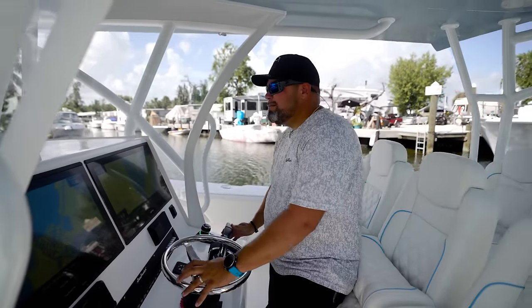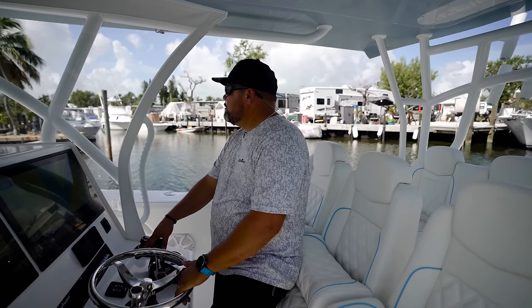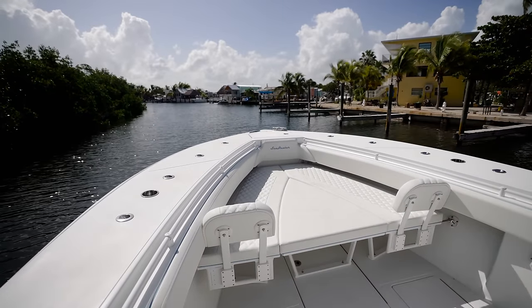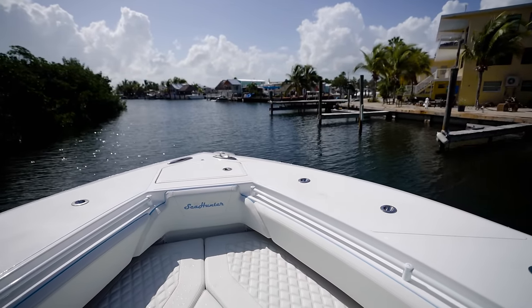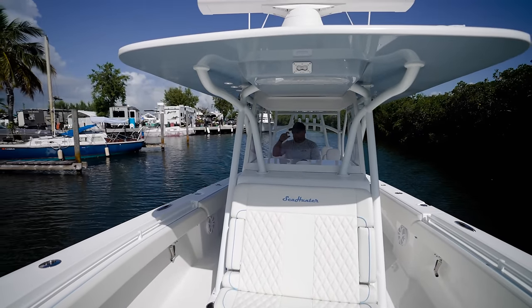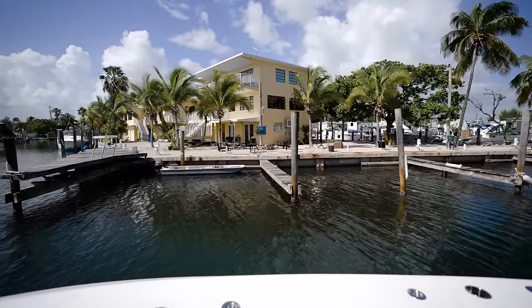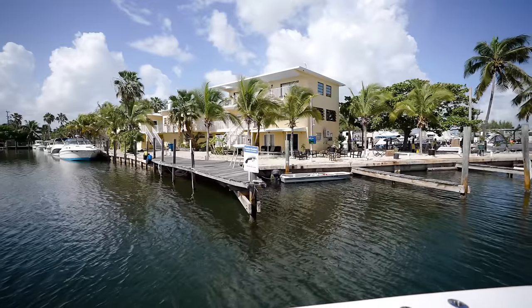Look at this, guys. There's fifth wheels back here. Oh man, guys, this is the Florida Keys at its finest. I think there's a restaurant going in here. A restaurant here? In this yellow building? That's what they told me. Really? What?